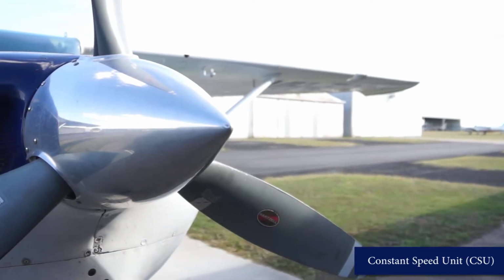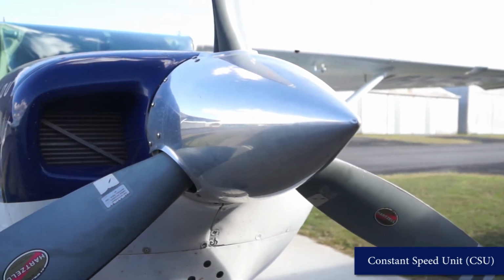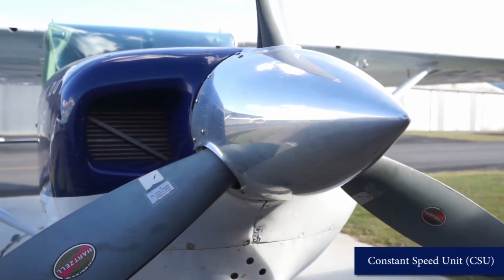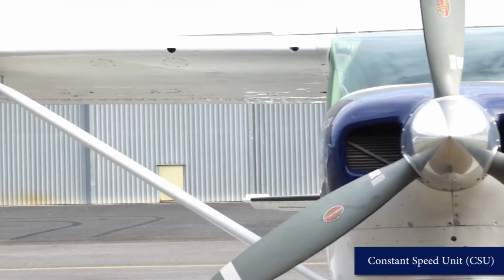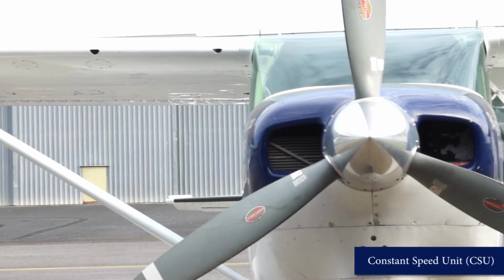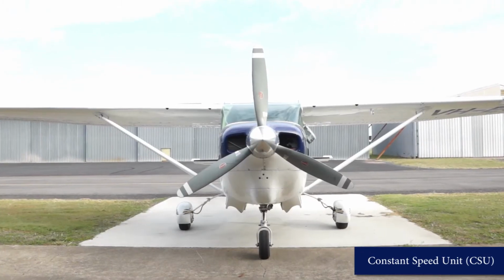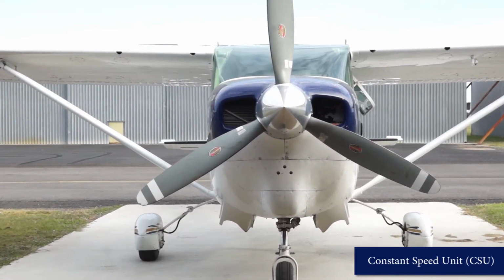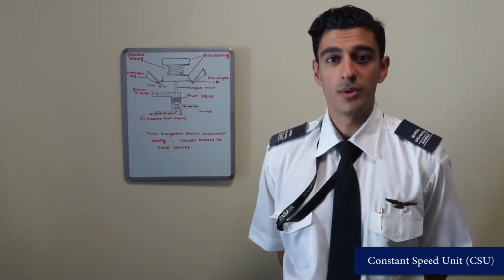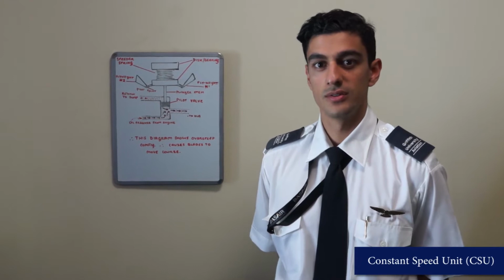The most common arrangement found in modern aircraft employs a constant speed propeller, which automatically maintains a given RPM by responding to pitch change commands from a governor. The pilot sets the desired RPM value with the pitch control lever, and the governor automatically adjusts the blade angle to maintain those RPM at various speeds and power settings. A diagram of the governor system has been drawn behind me and I'll explain the different components.